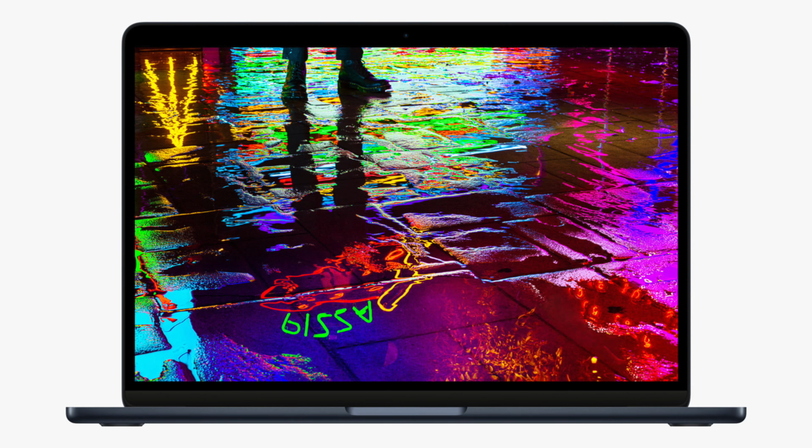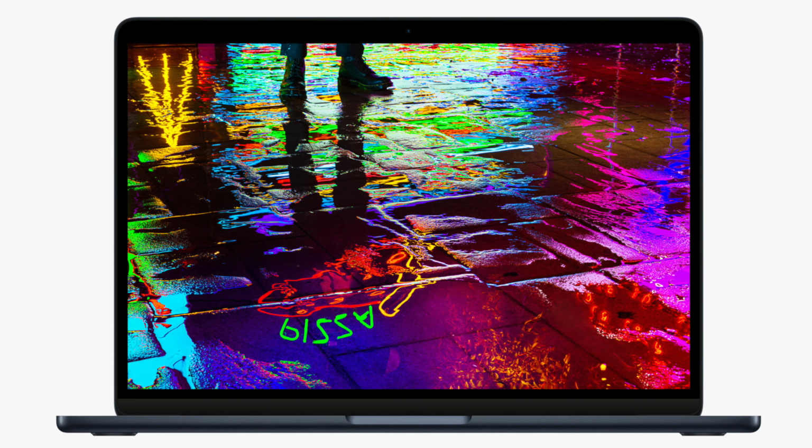The key update is of course the brand new M3 chipset. Considering Apple's only recently given the MacBook Air a redesign in 2022 and they released a larger version in 2023, it makes sense we're not getting any sort of design updates, and so a simple chip upgrade does make sense.